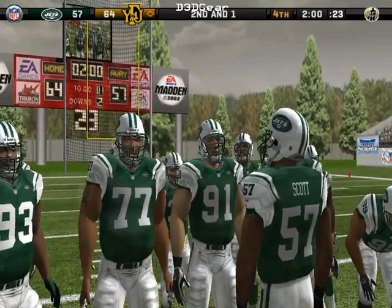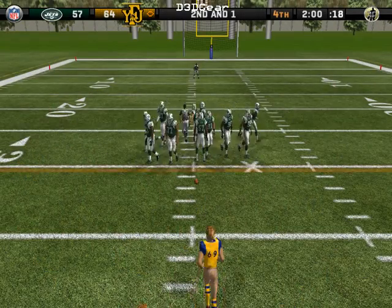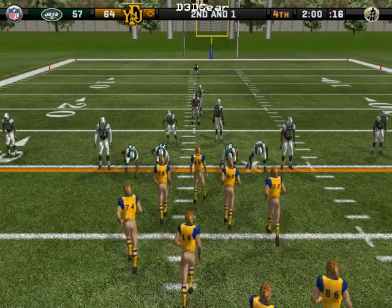The defense needs to concentrate better than that. Nothing frustrates a coach more than a penalty like that. 2 minutes left. Ball on the 32-yard line.